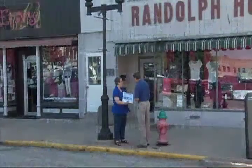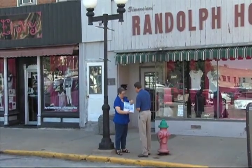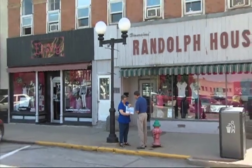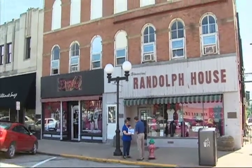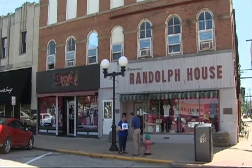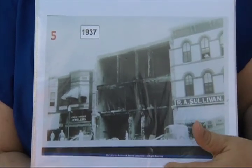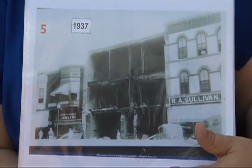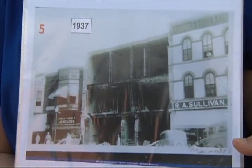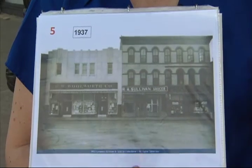And so what happened was, this building was actually built in two parts, and this part here was torn down in 1937, and you can see here's an image of it, this part being torn down, and what we're seeing here is only half of the original structure. This part was torn down in 1937 to make a Woolworths store. And here's the Woolworths store here.